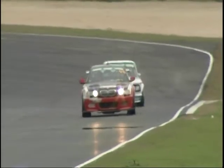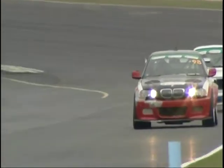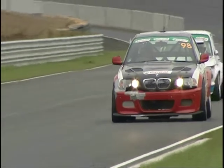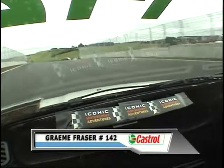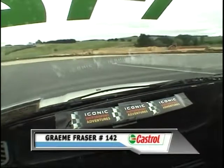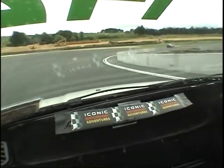V8 power against the four-cylinder turbo of Mike Delmont. Delmont already with a better start to his weekend. He's also campaigning this car in the Aero Wheels Sports and GT class. So just outside of the top 10, Graham Fraser.